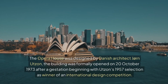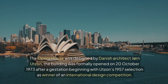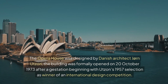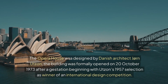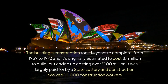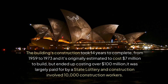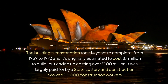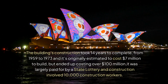Designed by Danish architect Jørn Utzon, the building was formally opened on 20 October 1973, after a gestation beginning with Utzon's 1957 selection as winner of an international design competition. The building's construction took 14 years to complete, from 1959 to 1973, and it was originally estimated to cost $7 million to build, but ended up costing over $100 million. It was largely paid for by a state lottery, and construction involved 10,000 construction workers.